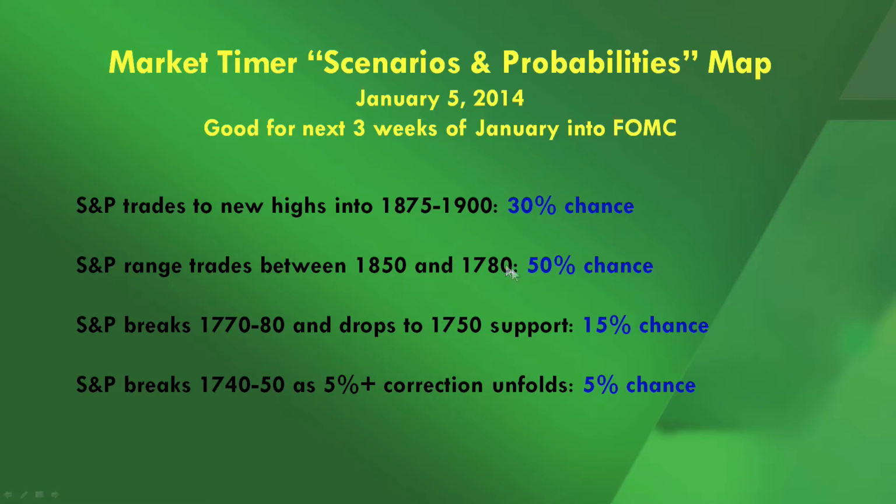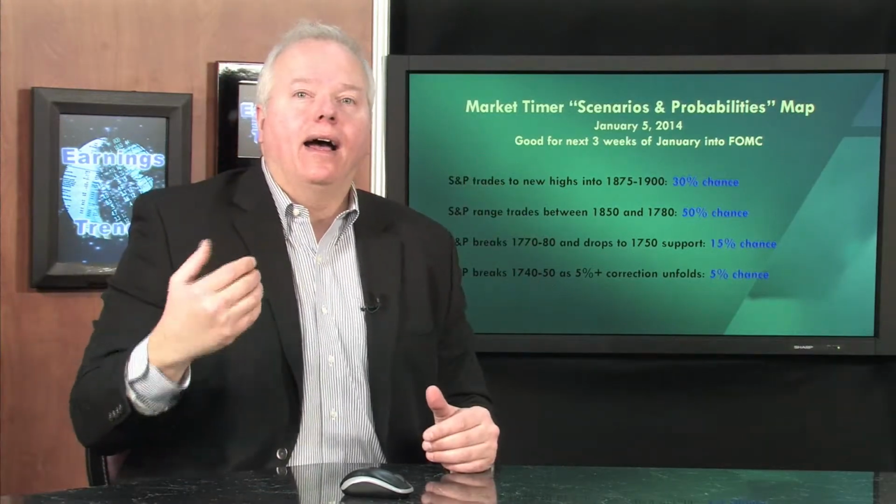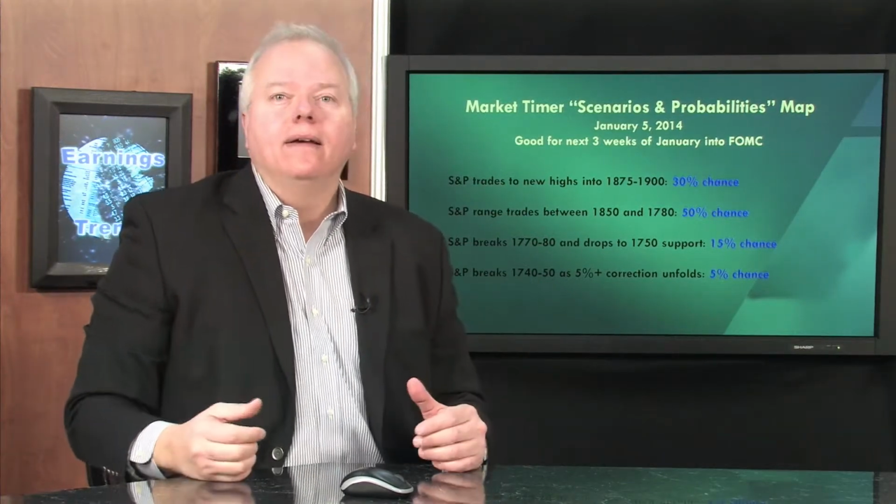The interesting thing about this 1780 level, I chose it because I wanted to be just above 1775. 1775 was important because in October and November, for 2 weeks, 1775 was a lid on the market. It kept trying to get through there, and then once we did, in December, 1775 became support. So that's why 1775 was an important level, October-November tops, and then support in December. And so I picked 1780. If we hold 1780, that was important to me.